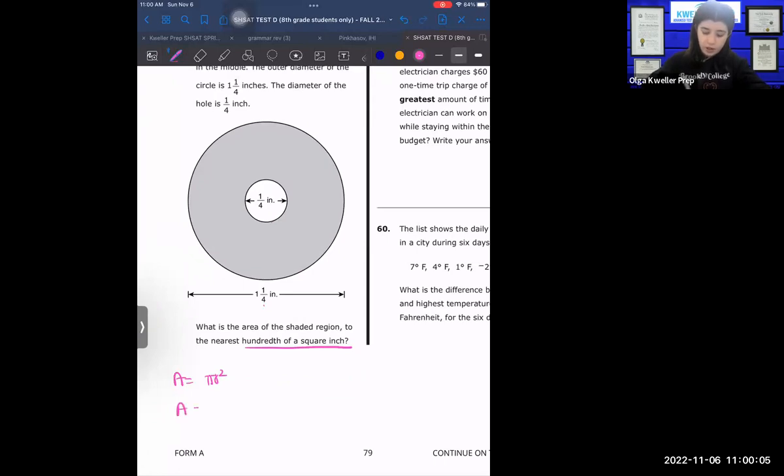So we're going to have area is pi, and then our radius here first we need to figure out. So if our diameter is 1 1/4, first we need to figure out what our radius is. So we would take 1 1/4 and we would divide it by 2. So 1 1/4 is the same thing as 5/4 or 10/8. So we have 10/8 divided by 2, and that's the same thing as 5/8. So we have pi (5/8)² minus pi (1/8)². Does that make sense to everybody?